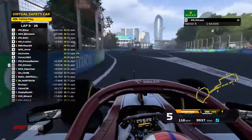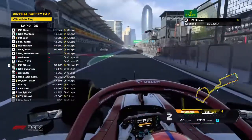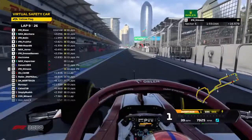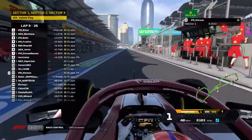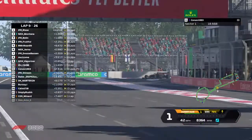Ascacome and Konzo thinking it's a good idea to pit for hards. Stinson, of course, coming in. That's just to confirm 100% damage on front left and front right, so absolutely battered front wing. Makes sense because obviously that's his one stop done.